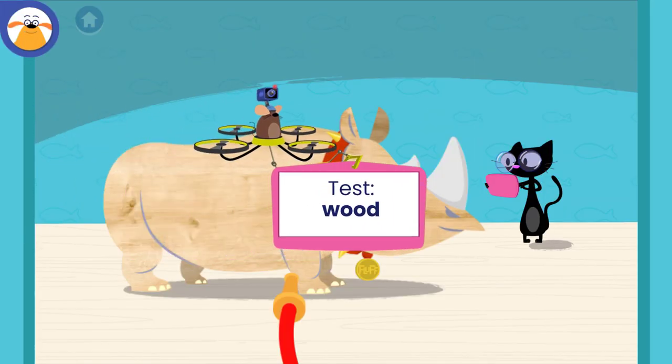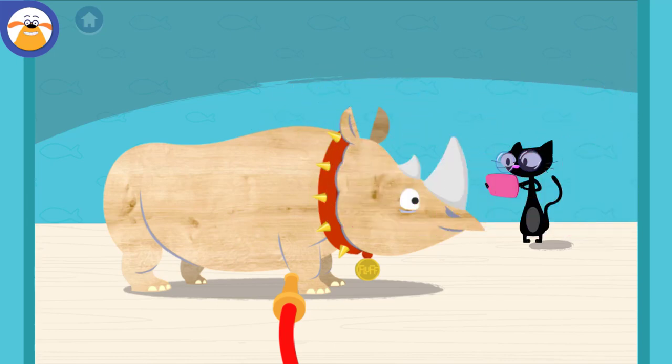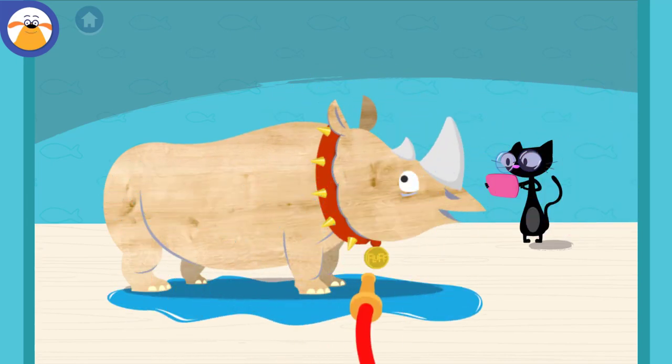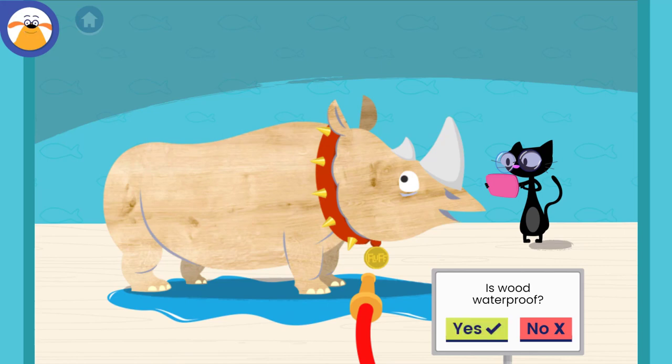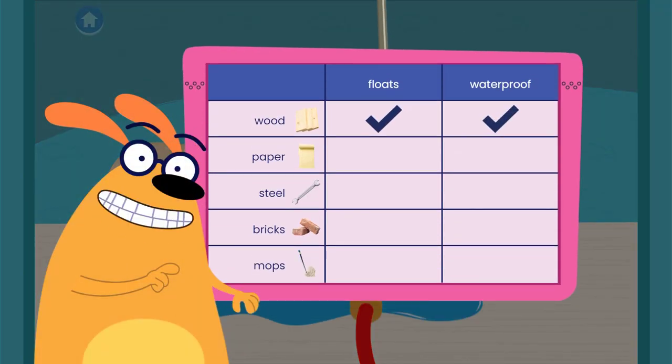Now it's time for a second test. Drag the hose to squirt Fluff with water. Is wood waterproof? Tap the button to document what happened. You found out that wood is waterproof.